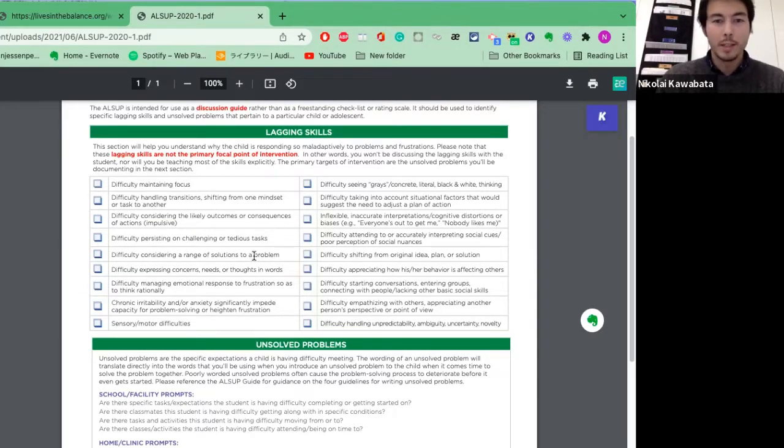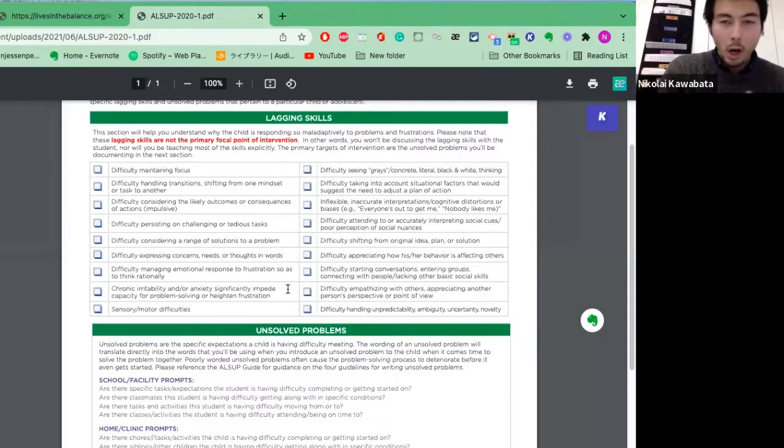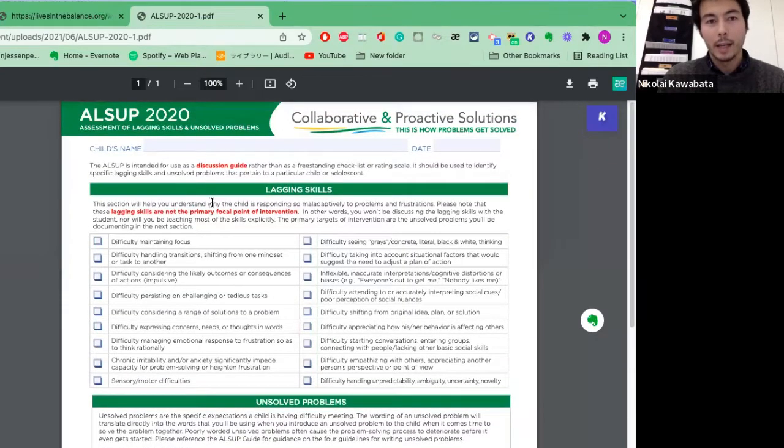All right, so this is basically problem solving as a skill, but let's look at the ones that overlap with executive function skills. Difficulty shifting from original idea, plan, or solution. Can you think of which executive function skill this might be connected with? One that comes right away is flexibility, if that's what you were also thinking. Chronic irritability and/or anxiety, significantly impeding capacity for problem solving and heightened frustration. Which executive functioning skill does this overlap with? Emotional control.